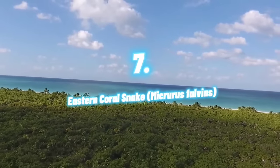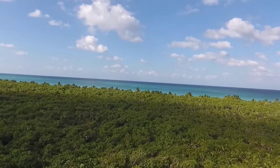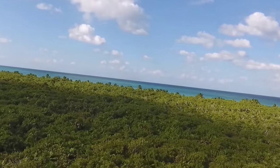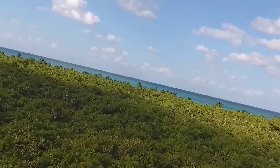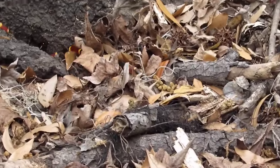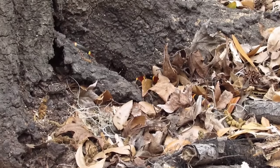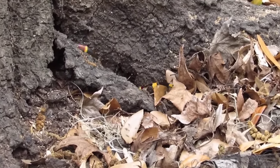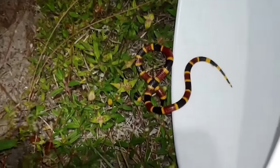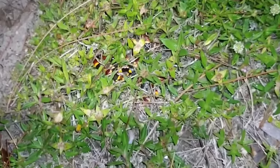Seven, Eastern Coral Snake, Micrurus fulvius. In the depths of the southeastern United States, a deadly predator lurks in the shadows. Its vibrant colors beckon, but beware, this is no creature to be trifled with. Meet the Eastern Coral Snake, a master of disguise and destruction. With its striking bands of red, yellow, and black, it moves with silent precision, a serpent of deadly beauty.